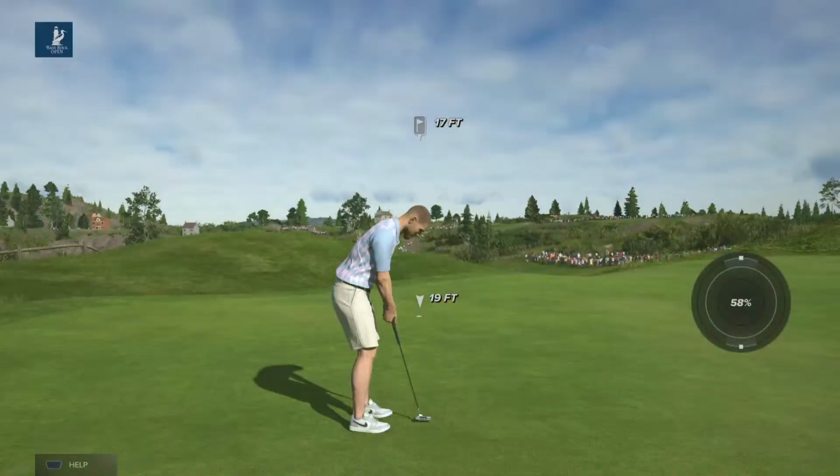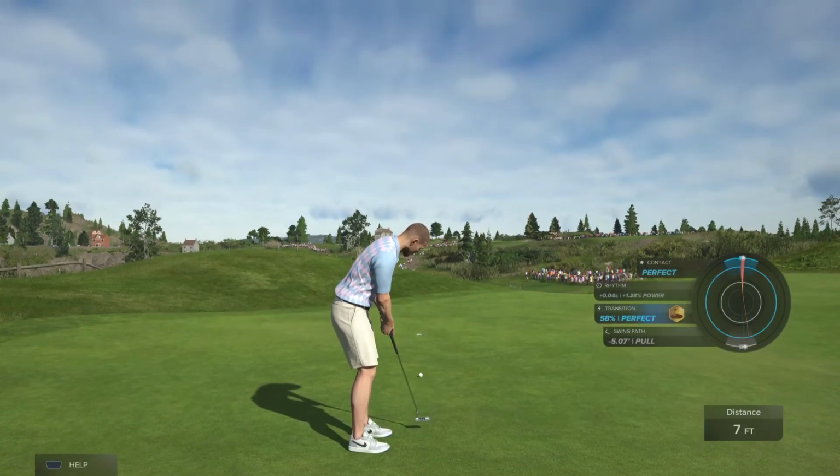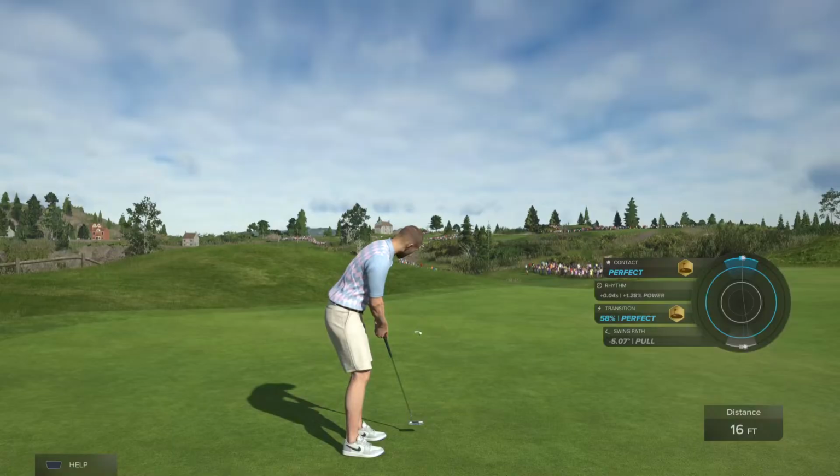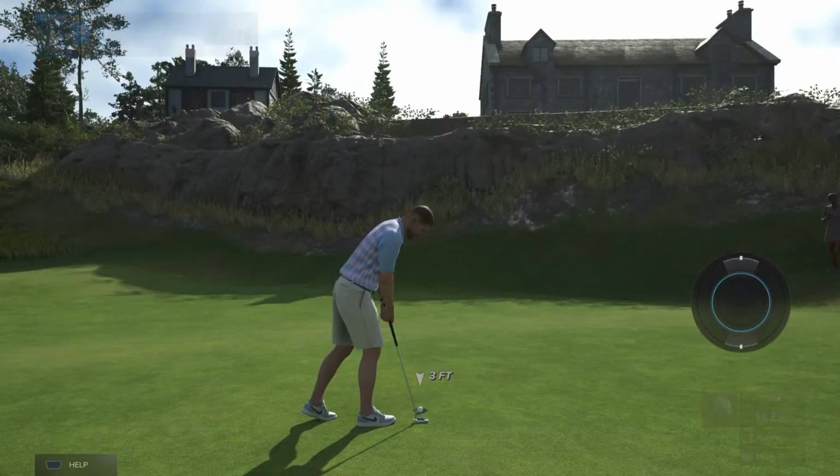This putt is about 17 feet long. This for back-to-back birdies. So close. And that should secure the par on this one. And there's no movement on the leaderboard after that hole.